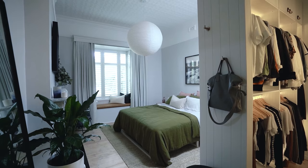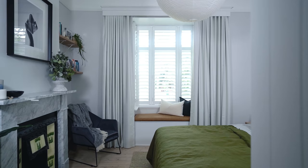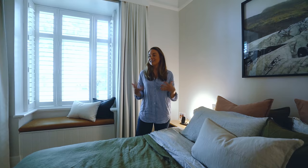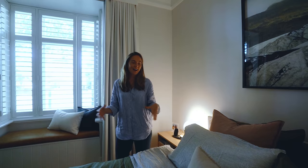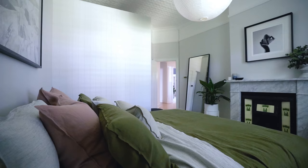This is such a calm space. I really wanted to create a very calm but energetic room still. I wanted something that reflected our personalities, but it's a bedroom, right? So it's very important when you're styling bedrooms to make sure that they are a peaceful environment in which to sleep in. So there's plenty of color, but I have sort of pulled back a lot on the walls.